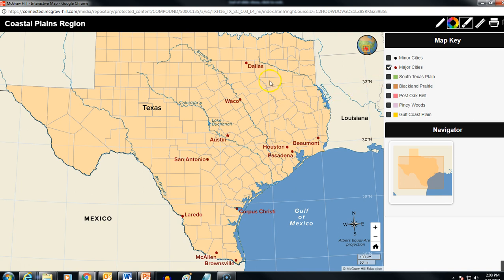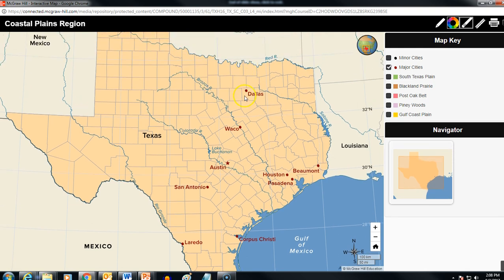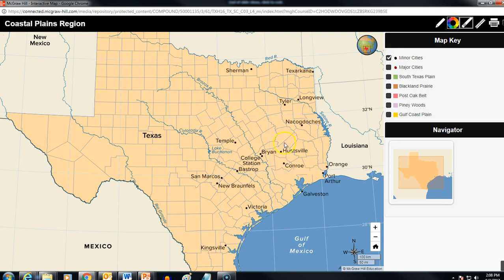The major cities are what? Dallas, Waco, Austin, San Antonio, Houston, Pasadena, Beaumont. Houston, Pasadena, Beaumont, large metroplex. You have Dallas, but remember that Dallas is also right next to Fort Worth because the North Central Plains and the coastal plains come right together right here. Okay, and if we click minor cities, we get Nacogdoches. Yay, we're on the map.